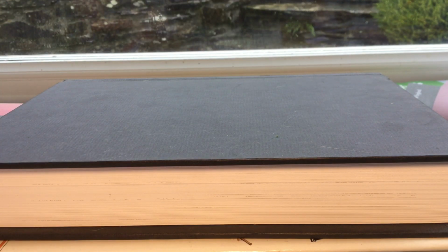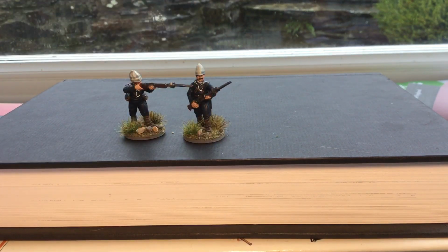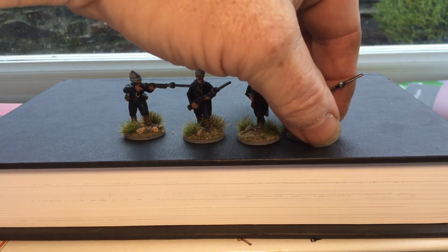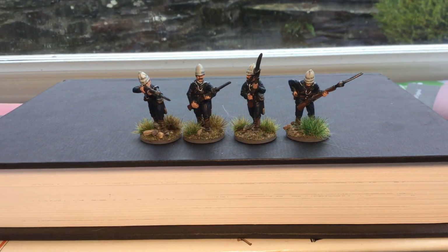Then the other stuff I've done is kind of sort of tester things. There was a Naval Brigade element to the Laing's Neck battle. Now these are actually Empress Naval Brigade, but pictures I've seen showed them wearing these service helmets.